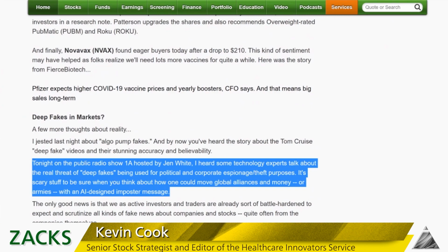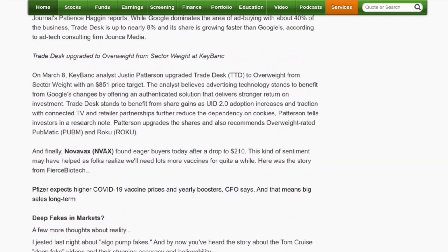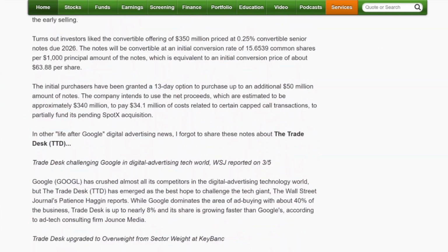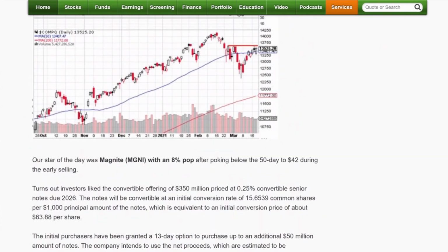But if you're a trader, you're already used to deep fakes. If you're a trader, you've been playing the game against the deep fake machines, the algos, for at least 10, 20 years, depending on how long you've been at this. So traders are pretty savvy about this. We don't fall for fake news. We'll play fake news if it suits our position, but we're not gonna fall for it.